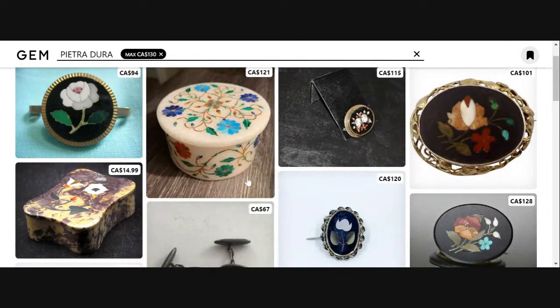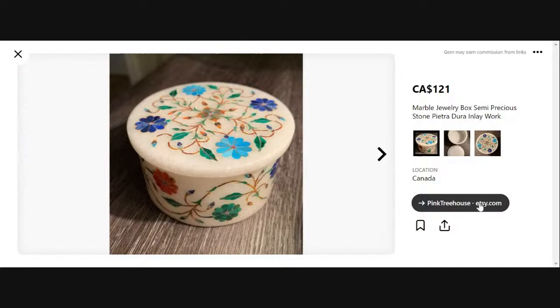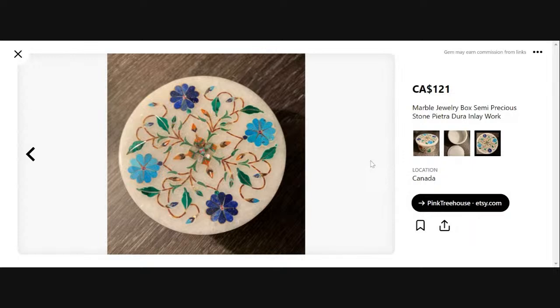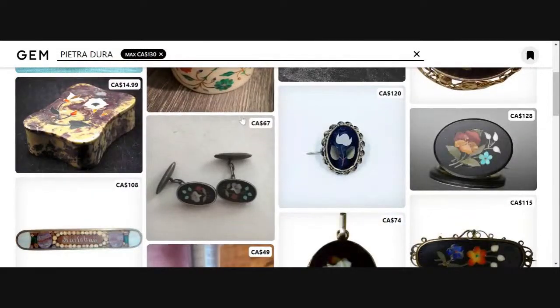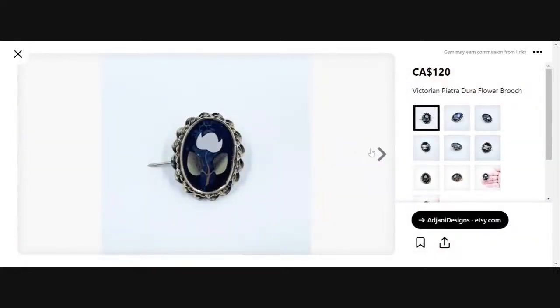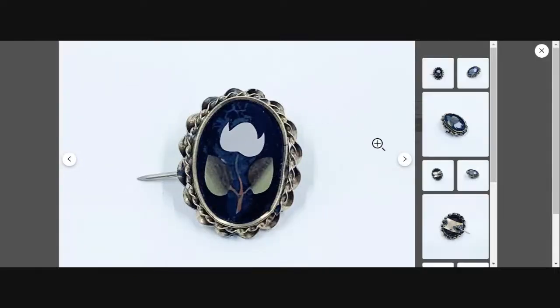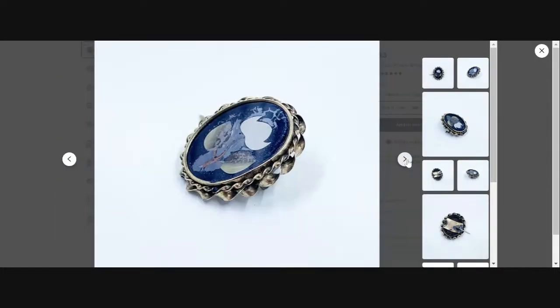This is a beautiful trinket box, and this one's available from Pink Treehouse on Etsy. But we are going to look for some jewelry and see what we can find. Now this is a flower brooch from Adjani Designs on Etsy. We will go there next and take a look.